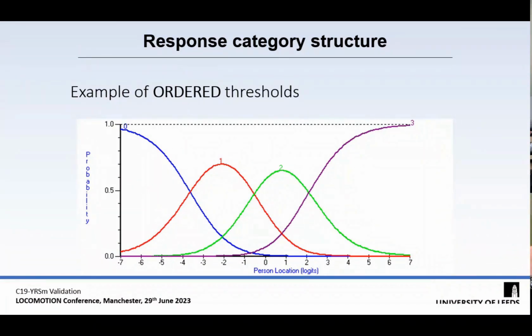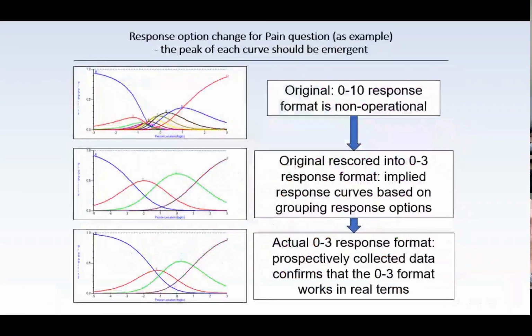Here that trait is symptom severity. As you progress in terms of your symptom severity, you move from one category into the other in terms of which is the most likely response category. Then you get these transition points, which are called thresholds, between your response categories, and they should fall in this logical progressive order.